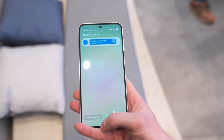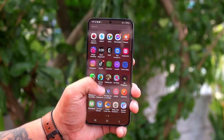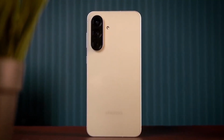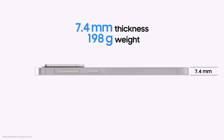After 2 weeks with the Samsung Galaxy A56 5G, it's evident that Samsung has made significant strides in the mid-range smartphone segment. This device offers a blend of premium features and affordability, aiming to cater to a broad audience. The Galaxy A56 5G showcases a sleek design with a 7.4mm thickness, making it comfortable to hold.